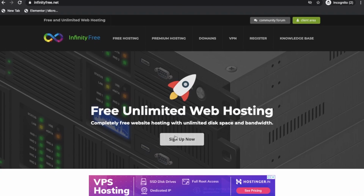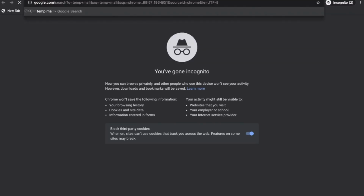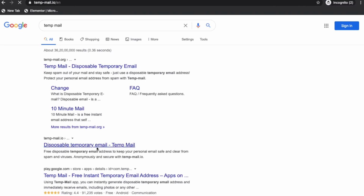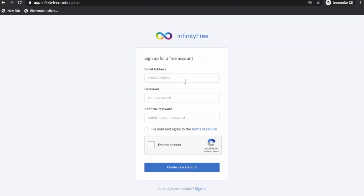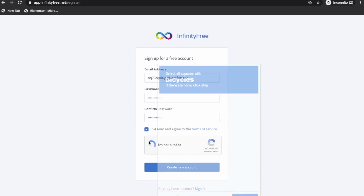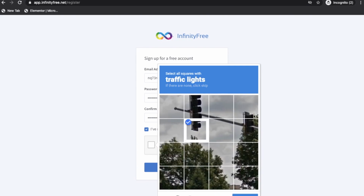To claim that, all you have to do is click on sign up now and enter your email. Again, here I'm going to use my temp mail, and again I strongly suggest you use your real email to keep the access. Copy the email, enter your details, and just clear the captcha as well.